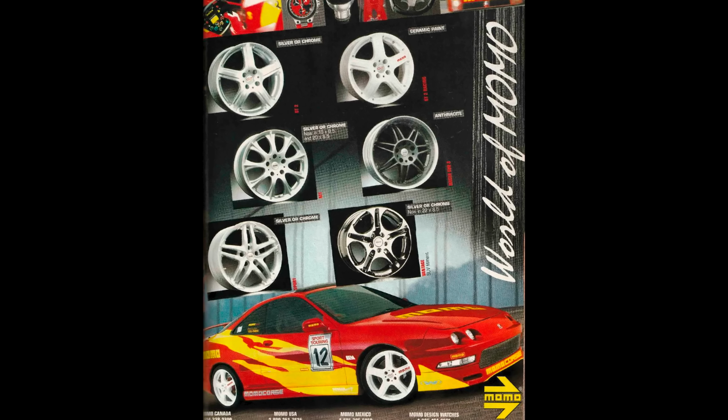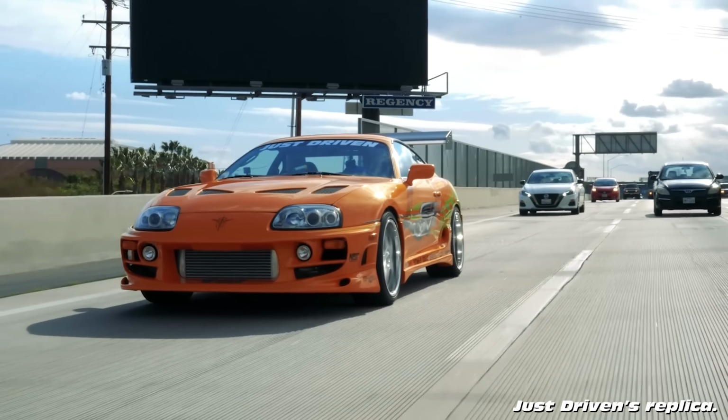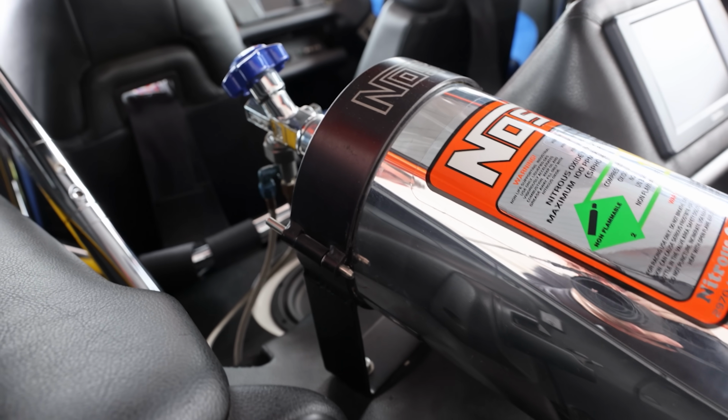I was able to count on these companies for two reasons. Most of the companies contributed for the first movie, and those who provided us parts made millions on their parts after the Fast and Furious movie. Nitrous Oxide Systems, as an example, their sales went up 1,500%. Even today, replica builders are still seeking out the parts that we used in the movies.